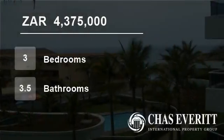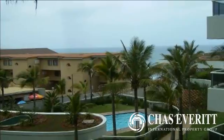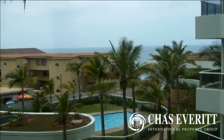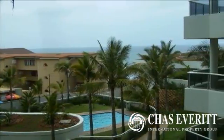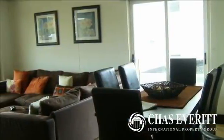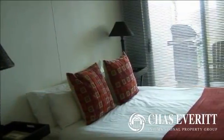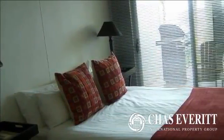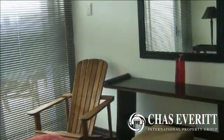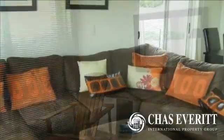Welcome to this three-bedroom flat for sale in Dolphin Coast, South Africa for R4,375,000. This upmarket apartment is positioned on Willards Beach in the most exclusive apartment complex in Ballito. The apartment has ground floor access, and two undercover parkings.